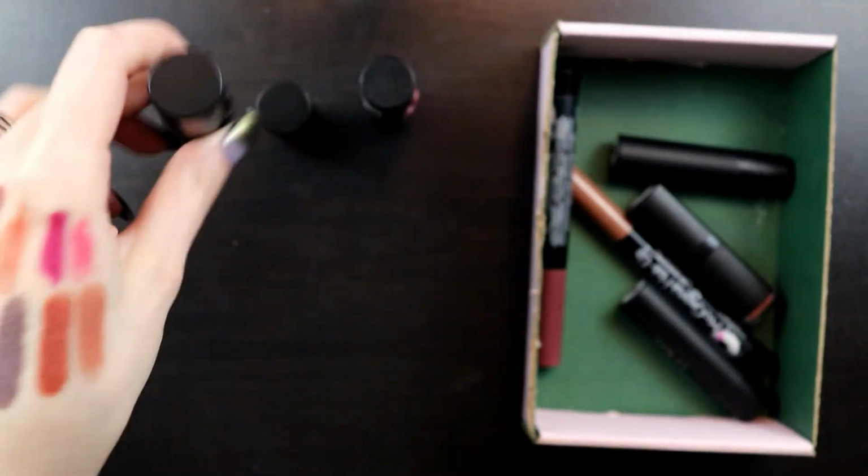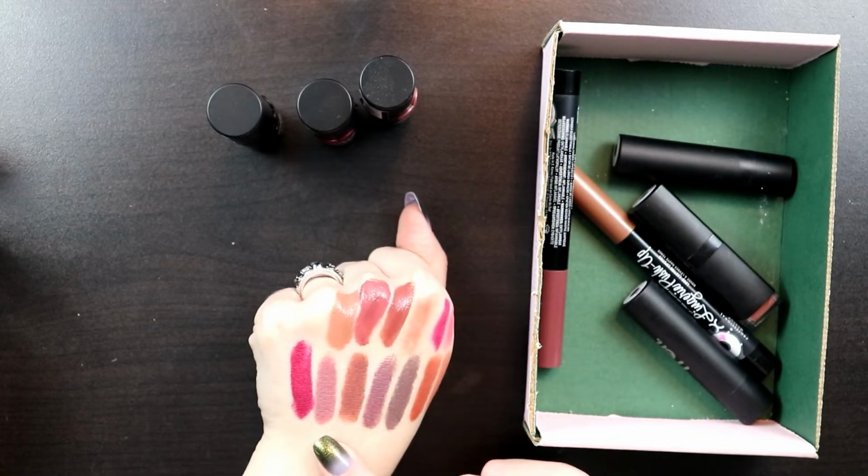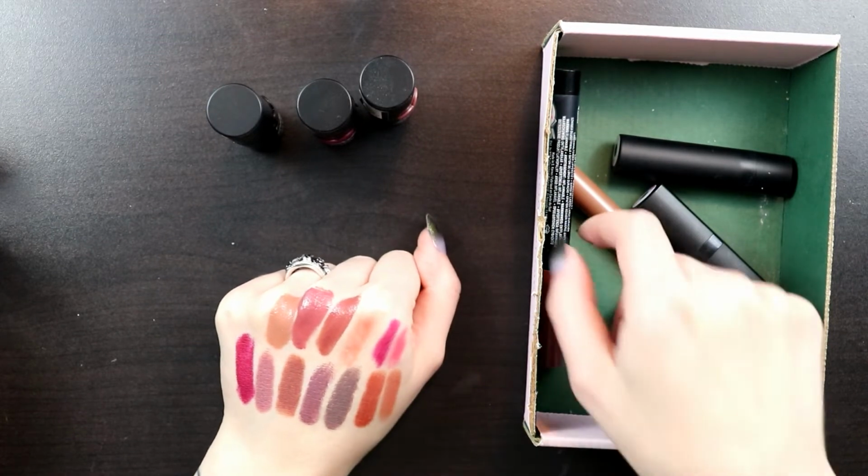And then this one I'm not going to swatch. It's a black that I use quite a bit. It's in the shade Alien. I think I will keep all three of those. I do like the colors of those. Unless I have a dupe. Let me see this NYX lipstick.